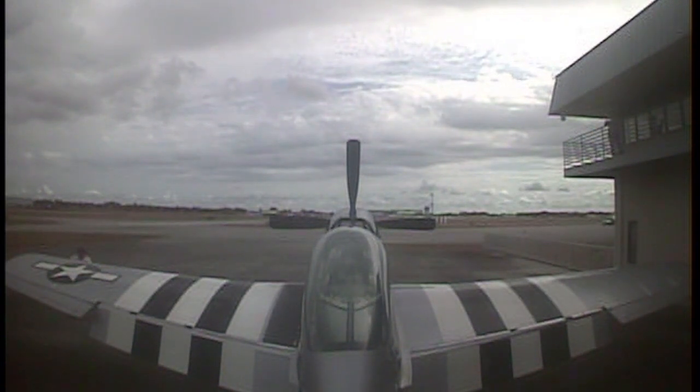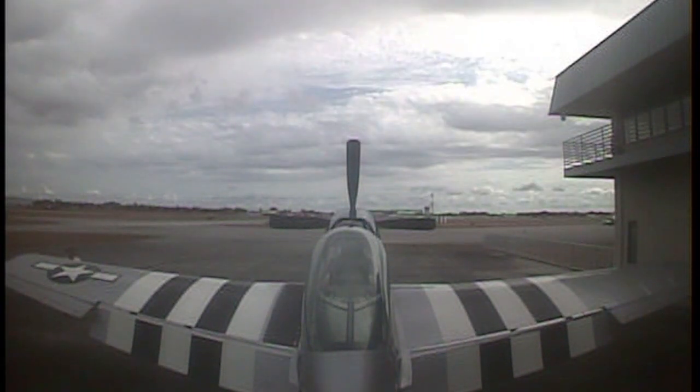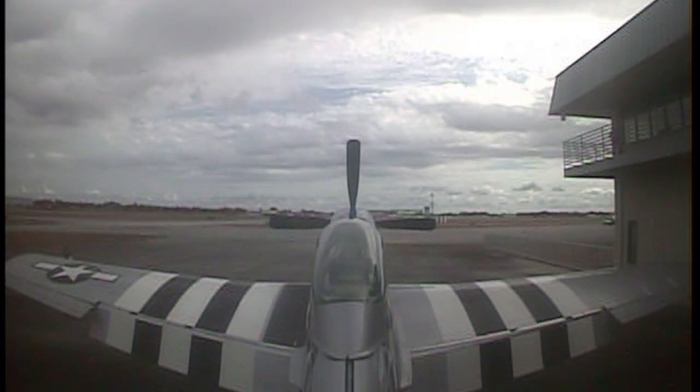In other words, the instructor is there. You do most of the actual flying, but what you don't realize at the time is that if you get into any trouble, the instructor is going to bail you out. So it's a very empowering feeling because you're actually flying, but yet your flying abilities are kind of enhanced because it's actually two of you flying and not just one.